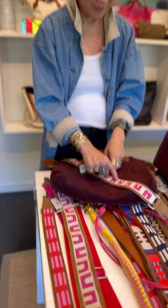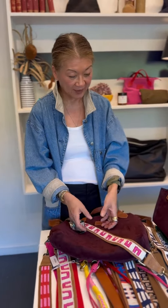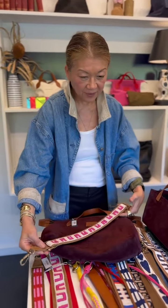So of course, that pink pop really pops, and then this deeper tone red grounds it down. And I think that's what makes it really beautiful. So I feel like this is the ivory strap we had envisioned everybody to use with this burgundy, and I just love it because it just works. So if you want a little shot of color, this is wonderful.